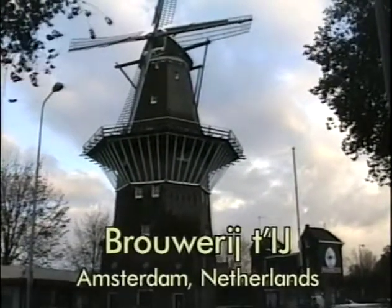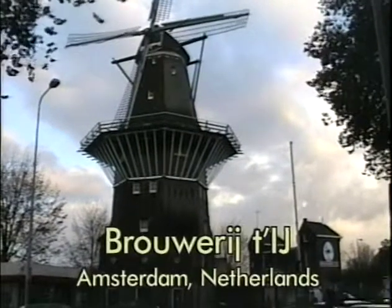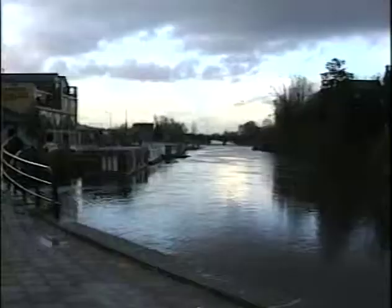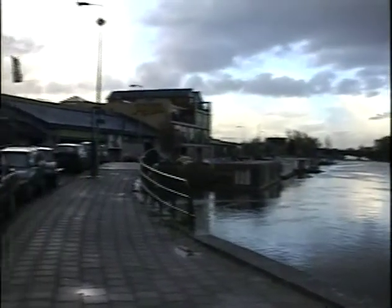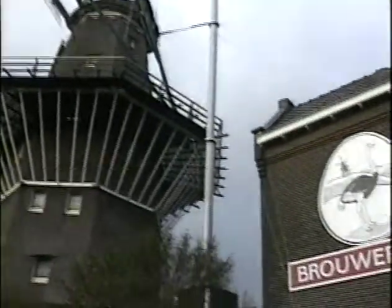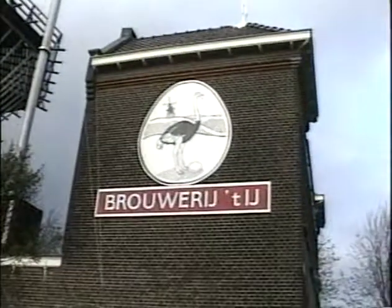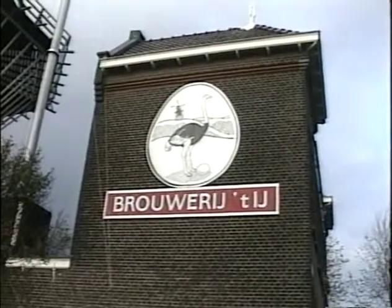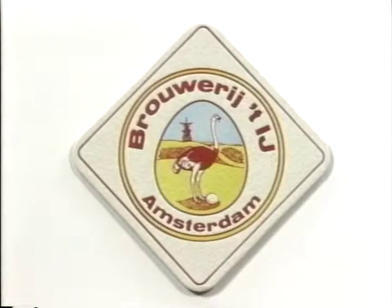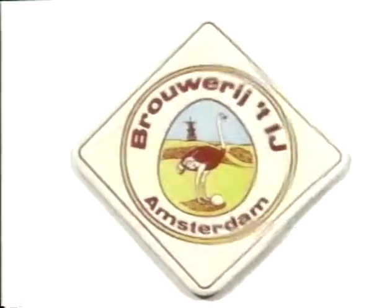The symbol of Holland, but this is no ordinary mill. It is home to the Tay Brewery. Just off the shores of the Tay Canal, it is one of the few remaining independent Dutch breweries, and the only brewery in Amsterdam, Heineken having moved their operations long ago. But this small Dutch brewery proves craft brewing in the Netherlands is a tradition that is still thriving.